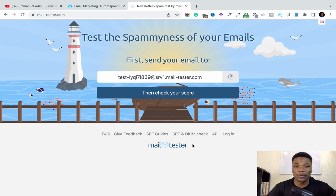But what most people don't know is that a lot of people are sending emails without reaching the people they are sending these emails to. So a large percentage of emails being sent by online marketers is just ending in people's spam box, and that's what you want to avoid. You don't want your emails to be landing in people's spam folder, because if your email gets into the spam folder, the people you are sending to will not even notice you've sent a message.